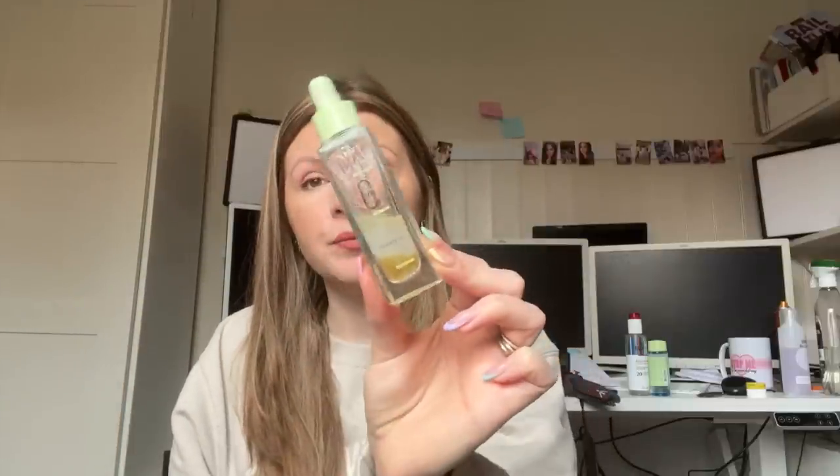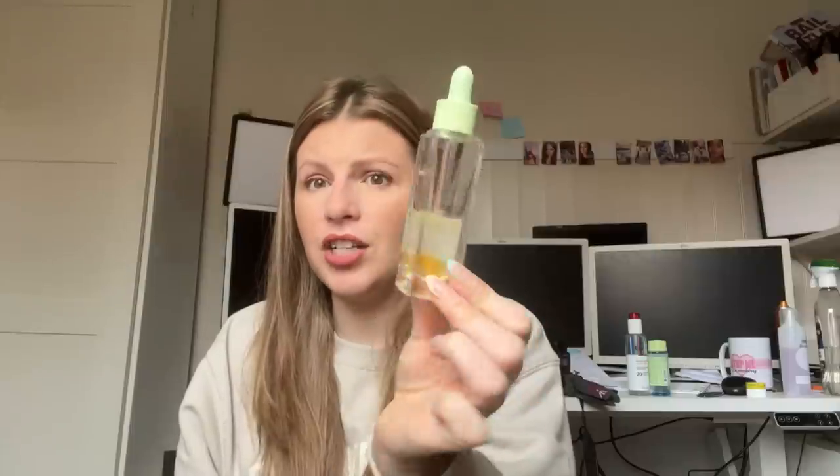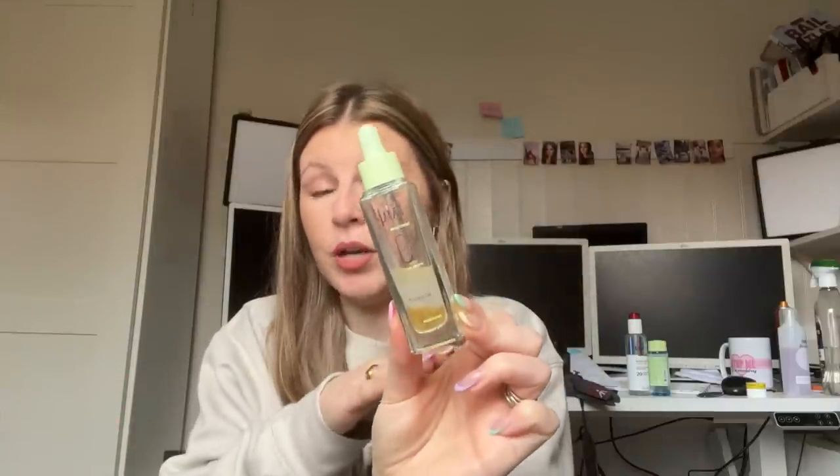I love the Pixie priming oil. I mean, I'm really on the way to finishing this. This is the most, it's incredible. I will absolutely repurchase this. Love that priming oil. Love things that hydrate before I put my makeup on, but not so much something that's going to make it dewy. That's probably an age thing though.